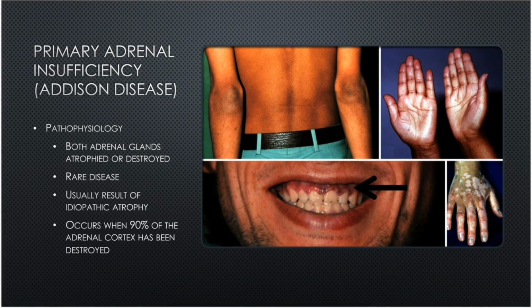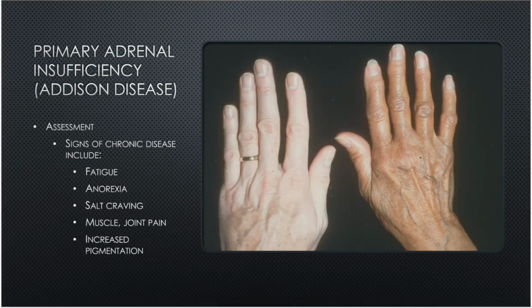The immune system creates antibodies that attack and destroy the adrenal cortex. It sees it as an invader for some reason. It occurs when at least 90% of the adrenal cortex has been destroyed, so the outer layer or shell of the adrenal glands, if you will. It's less commonly caused by tuberculosis or a bacterial, viral, or fungal infection, or even an adrenal hemorrhage, or a potential cancer of the adrenal glands.